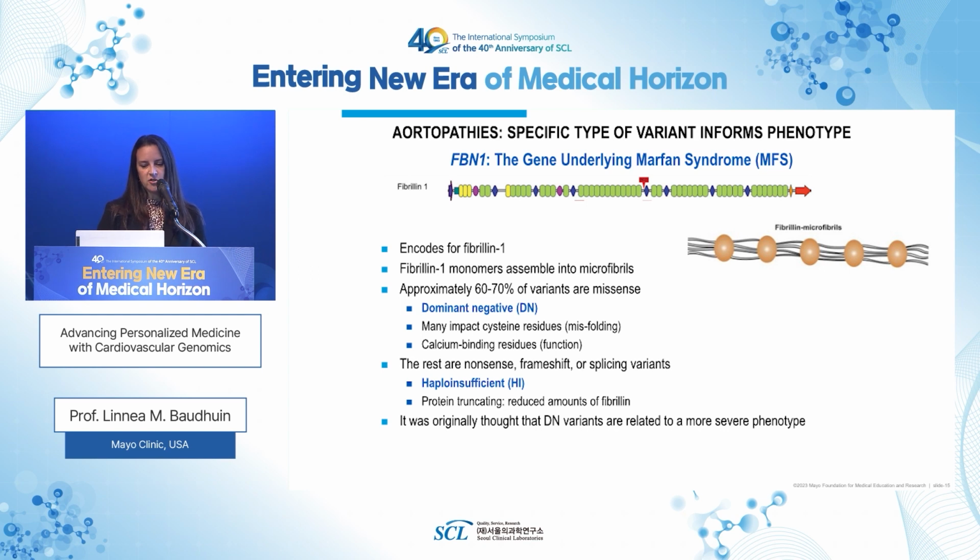Fibrillin-1 is a large gene. It's 64 exons, and it encodes fibrillin-1, which are these monomers that assemble into microfibrils. There are two major types of variants in fibrillin-1. There's the dominant negative variant, which is usually a missense variant, and it creates some sort of structural or functional alteration in the protein. And then the other type of variant is known as a haploinsufficient variant. This is usually a nonsense variant that leads to protein truncation, so then you'll have reduced amounts of fibrillin microfibrils.